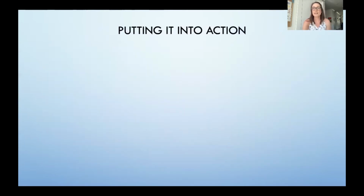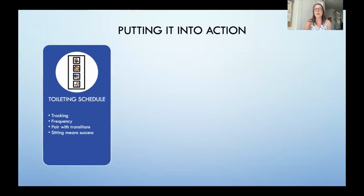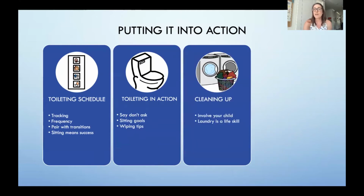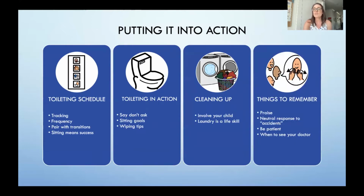Okay, so how are we going to put it into action today? We're going to talk about setting up or developing a toileting schedule for your child, how to transition your child into the bathroom and some things to consider while in there with them, involving your child in the cleaning up process. Accidents will happen and how do we handle them? And some things to remember when we are responding to our child, how important praise is, and some tips on when to see your doctor in case you have any concerns.